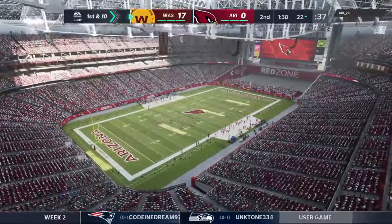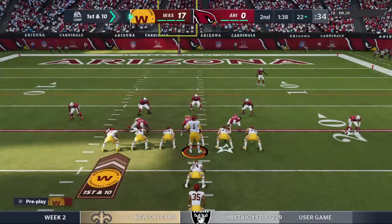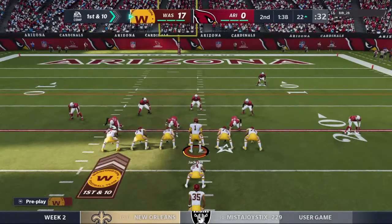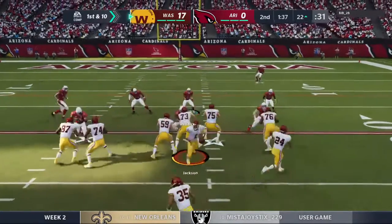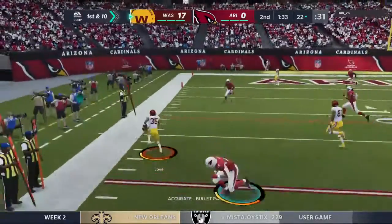They stop him. I don't know why you would do that. It's almost guaranteed points the other way. I mean, I get it if it's a late game situation, maybe even 4th and inches. But, boy, that's a huge risk to take. Yeah, now they're set up in prime position going the other way.